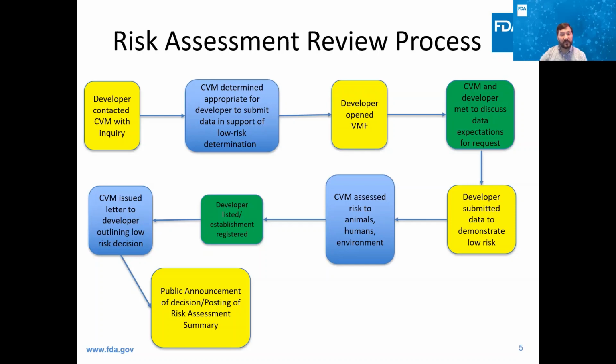Once the risk assessment was complete, CVM issued a letter outlining the decision. This letter described FDA's decision to not object to marketing of the product without an approval application or enforcement discretion based on a determination of low risk.